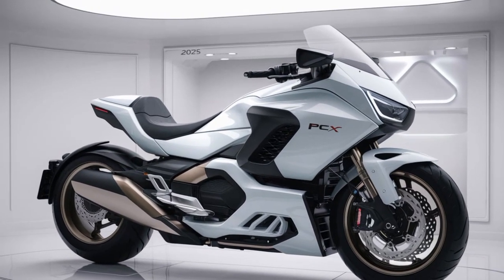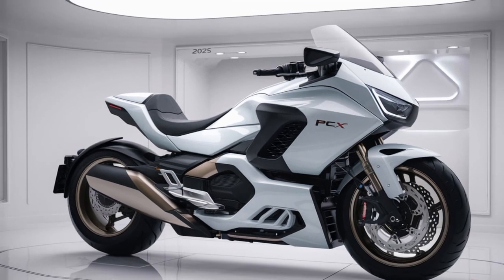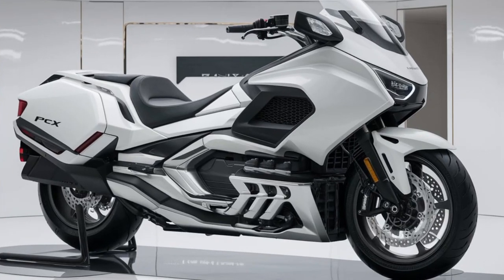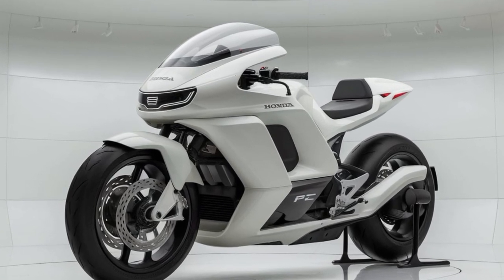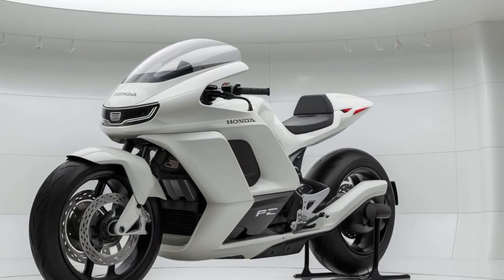When it comes to safety, Honda has made sure that the 2025 PCX is equipped with a range of features to keep you safe on the road. The scooter comes with an anti-lock braking system, ABS, which ensures that you maintain control during emergency stops. It also has a traction control system that helps keep the rear wheel from slipping, especially in wet or slippery conditions.